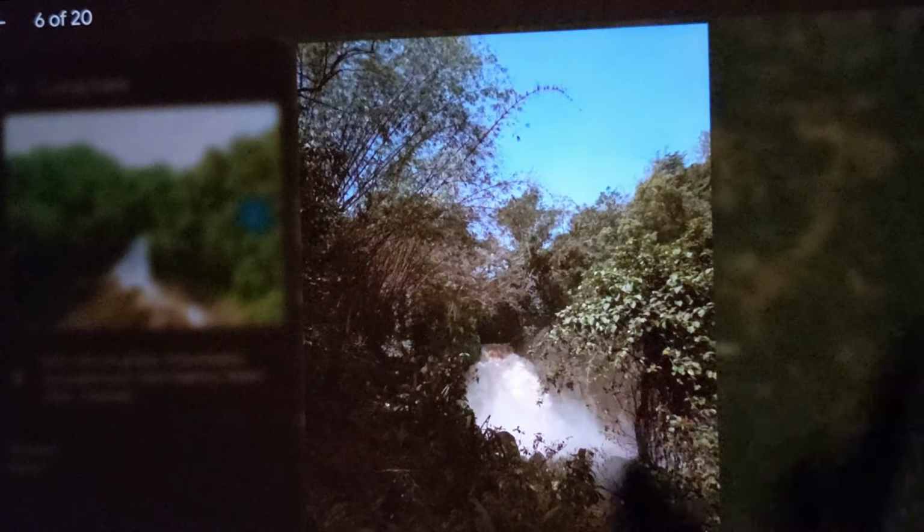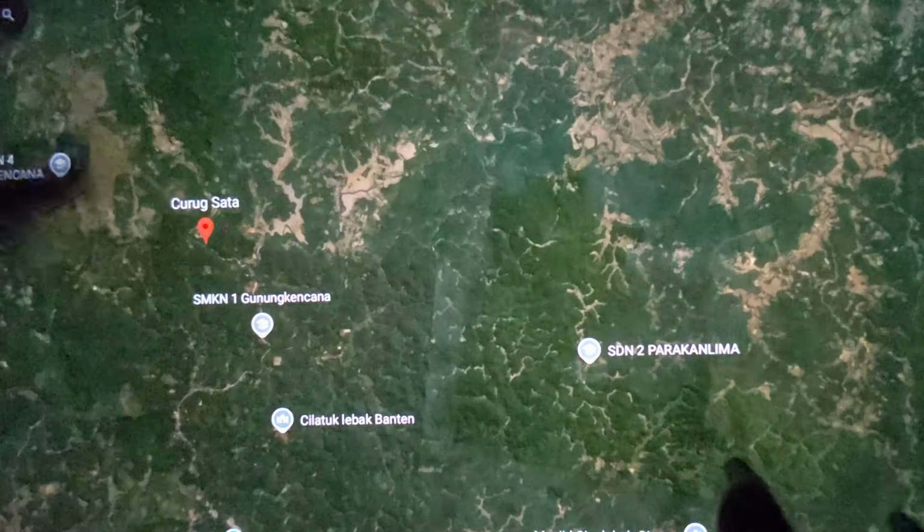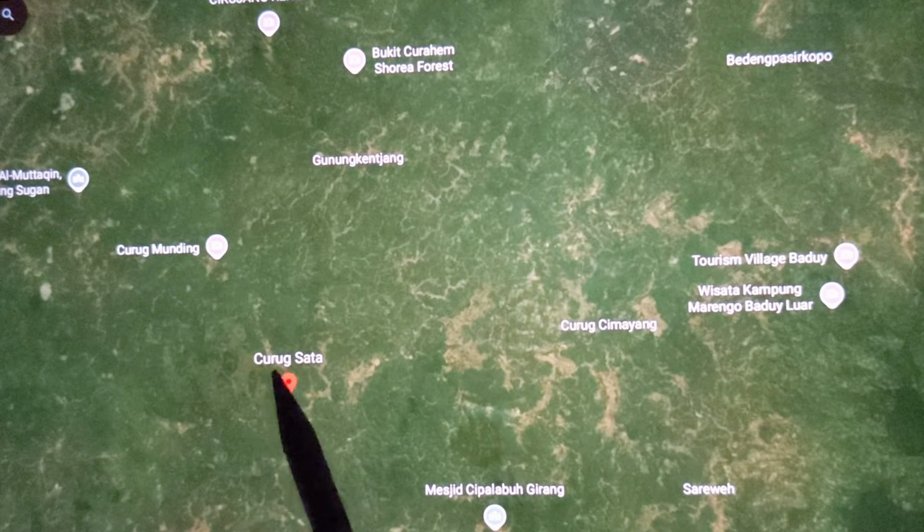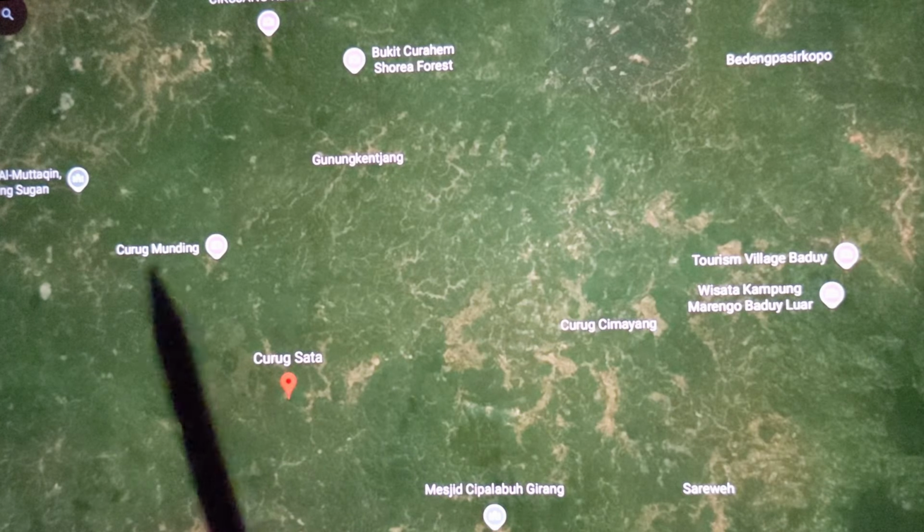Wow, it's a beautiful waterfall. You get there by motorbike. You can see this gorgeous waterfall. How pretty. Oh, that was happy. I wonder if anyone that speaks Bahasa, let me know if that means waterfall, because I think it does.